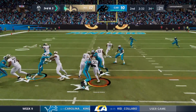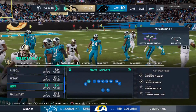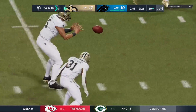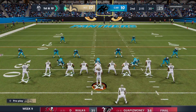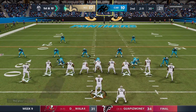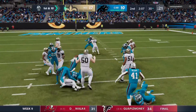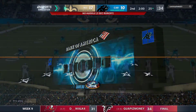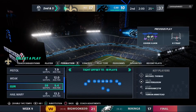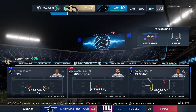Now a carry for Edwards-Helaire. And he's going to have the first down yardage as he's down at about the 30-yard line. Let's go, baby. The gain of 4 that time as the drive continues. So 1st and 10 now from the 30. First down, Saints. Now Edwards-Helaire. And he's got about 5 yards as he's taken down right at the 25. 2 minutes remaining in this first half of football. Brings up 2nd and 5.